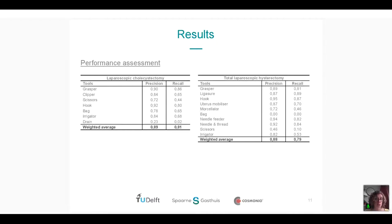You can see the tools and the recognition of the tools. On average, a weighted average, we are around 0.9, 0.8. But if you look into more details, you can see, for instance, the grasper shows really good results, but the drain very low, almost zero. And the same counts for the hysterectomies. You have almost the same weighted averages, and you see differences.